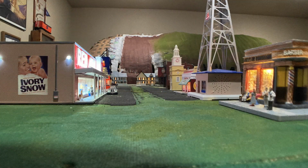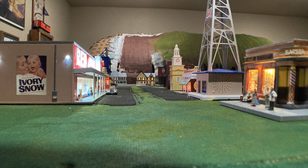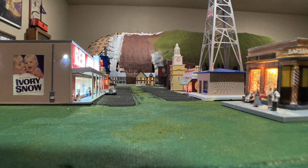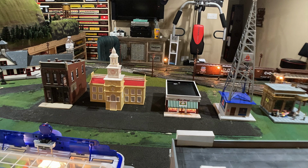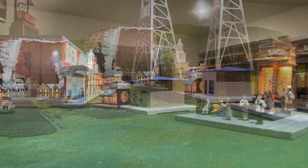The town itself is based on a typical 1950s or older Main Street USA kind of style, where there's two main streets running down the middle and main industries and businesses running on either side of it. On one side, you'll notice that I've got a barbershop, radio station, the town hall, a soda shop, and finally a tavern.